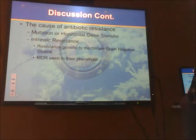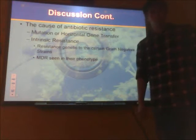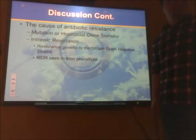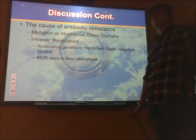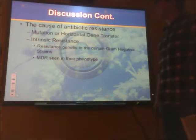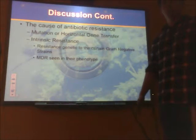The cause of antibiotic resistance is a mutation in the bacterial genome or horizontal gene transfer, which is very prevalent among bacterial species. Horizontal gene transfer is just the transfer of genetic information or a plasmid between two or more bacterial specimens through a sex pilus or the collection of DNA absorbed.